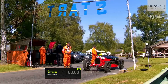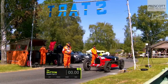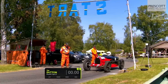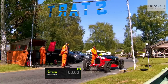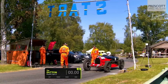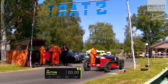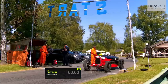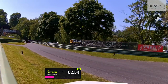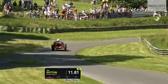Tim Dutton has fired the Type 51 up, ready for his next run. As I say, Achille Varzi took one of these cars to victory in Monaco, the race which we'll be seeing tomorrow, of course, Monaco Grand Prix tomorrow. And he beat, amongst others, the legendary Tazio Nuvolari to take that win. And away then goes Tim, a little bit of a squeal of the tyres. He's on his way, as up to the line now comes the 153 machine.